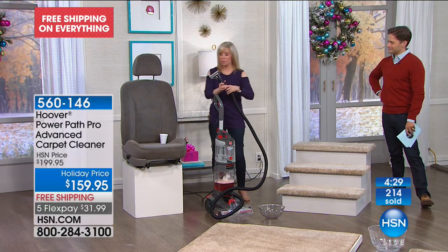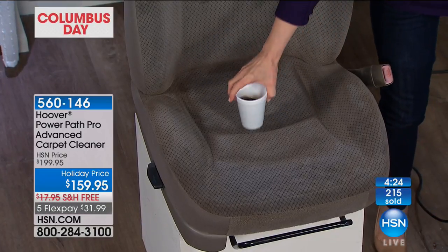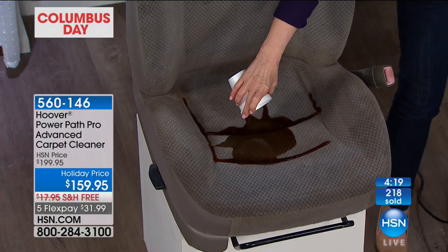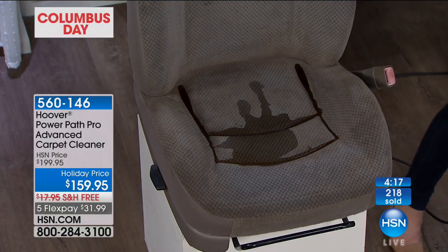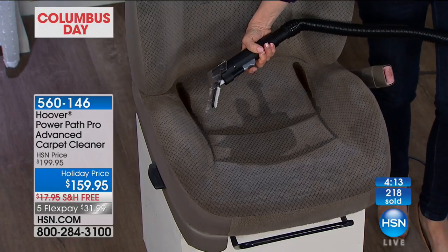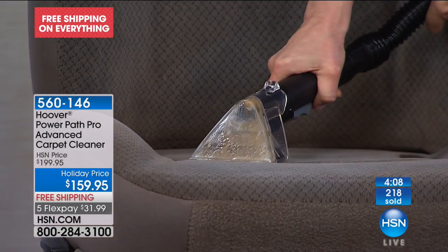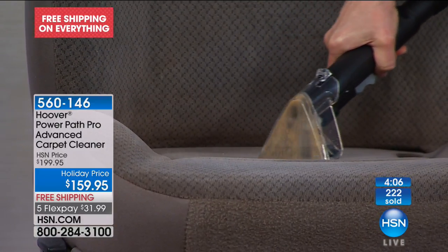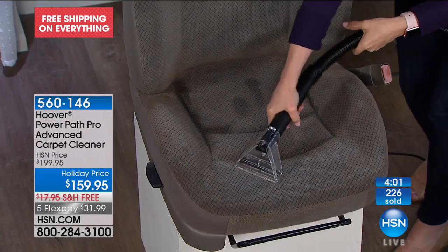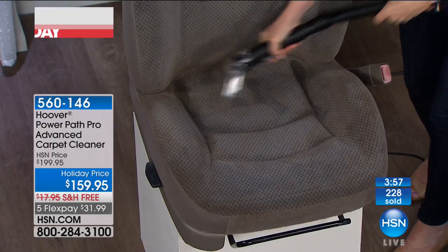So with this, you're getting the hose. But also, to detail your car professionally, it's over $100. So what I'm going to do right here, I'm going to pour black coffee, and I want you to see how powerful it is. If you like to drink your sodas and coffees, or maybe it's the kids in the car seats, you can use this brush. This is a great all-purpose brush right here. And I'm not even putting solution down right now. I'm just suctioning it up. And look at that before and after right there. Now I'll put that solution down. Look at that.